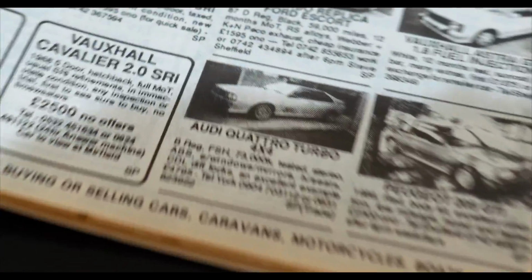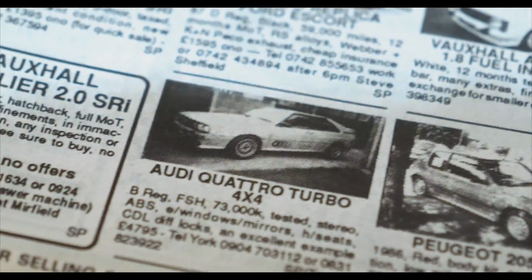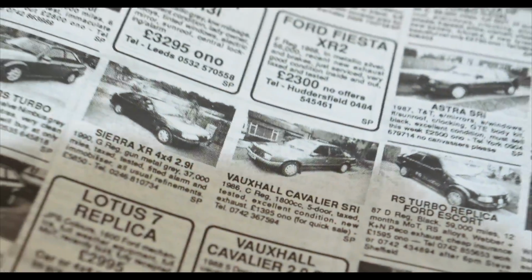Oh right, so here you go. Here's a car I want to see. So we've looked at loads of Fords, Peugeots, Vauxhalls. They're all really common. The odd BMW. We ain't seen many Audis. I don't think we've seen any Audis at all.